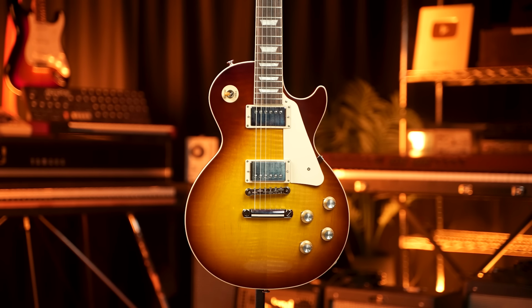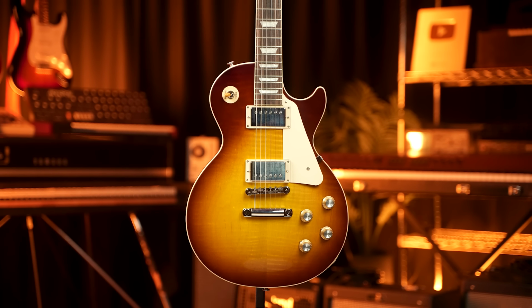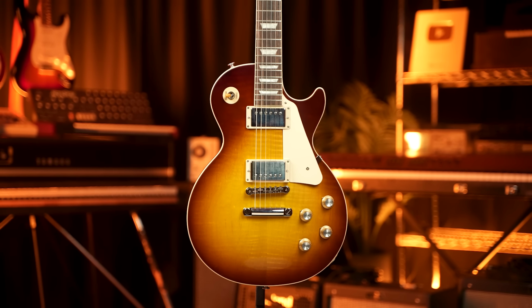Is binding worth it to you? Oh, that's a good question. I will tell you, there's a number of things going on with this guitar. One, it's got a figured top. Mm-hmm. Okay, so that's going to cost you. I like the hardware on this one. And I like the bound look. Yeah. And, yeah, I like the selection of tone woods.